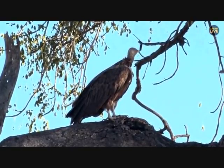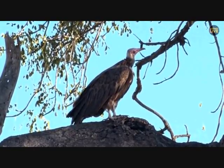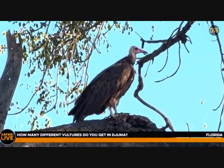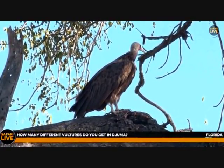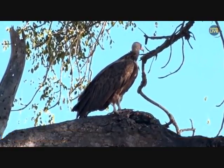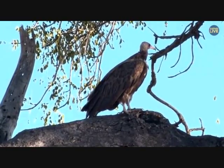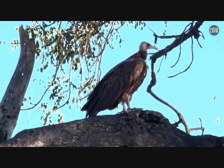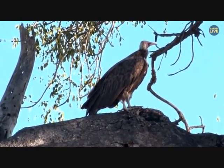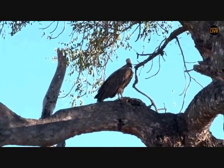That's because they'll be sticking their heads right inside a carcass. We'll definitely get the ones that we see quite regularly, the most common being the white-backed vulture, and then you'll have the lappet-faced vulture, which are the real classic, very pink-faced, ugly vultures. They're probably the largest of the lot, and then the smallest being here, this little hooded vulture.